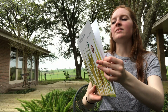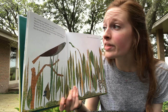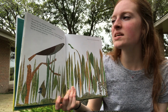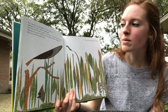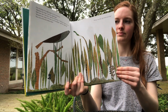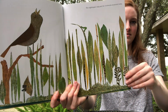One morning, the nightingale met the inchworm. Measure my song, said the nightingale. But how can I do that? said the inchworm. I measure things, not songs. Measure my song or I'll eat you for breakfast, said the nightingale. Then the inchworm had an idea. I'll try. You go ahead, you sing. The nightingale sang and the inchworm measured away.